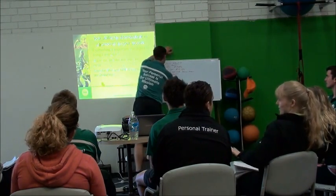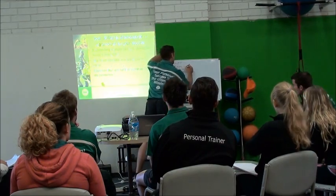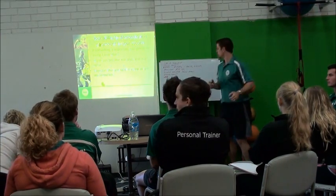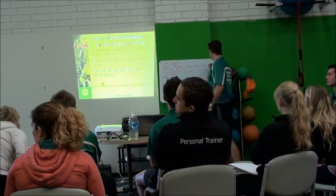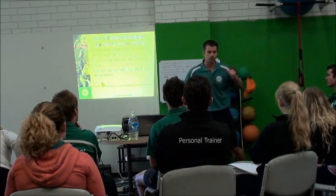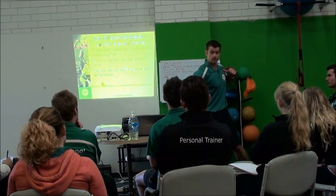Then, of course, we've got loading now. We'll go contra, and ipsy. Ipsy means same side in Latin, guys, ipsilateral. So ipsilateral presses compared to contralateral, which is much tougher because you've got that rotary stability component, which is now higher. So we've got to resist that.